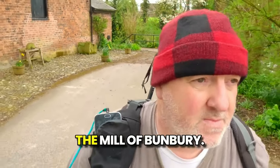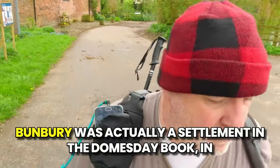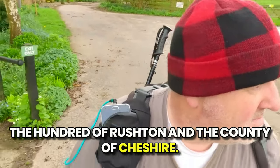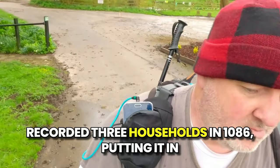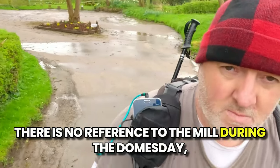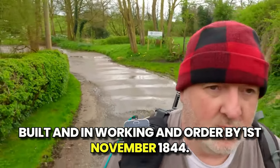Right then, Bunbury, the mill of Bunbury. It's got a long history covering around 830 years. Bunbury was actually a settlement in the Domesday Book, in the Hundred of Rushton and the County of Cheshire. In the Domesday Book, it only had a recorded 3 households in 1086, putting it in the smallest of the settlements ever recorded. There's no reference to the mill during the Domesday, but it is almost certain that the present mill was built and in working order by 1st November 1844.